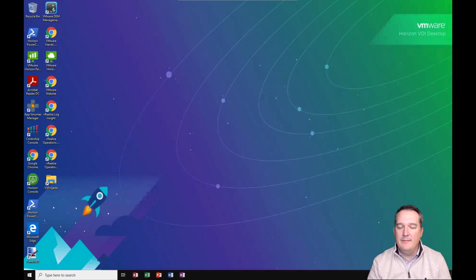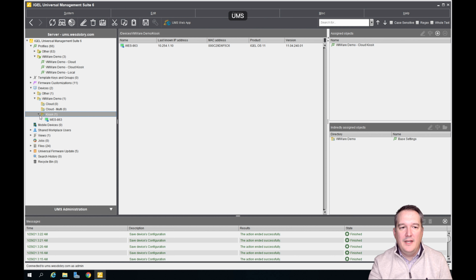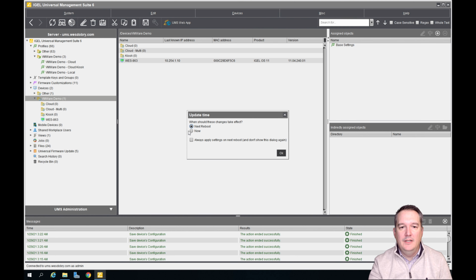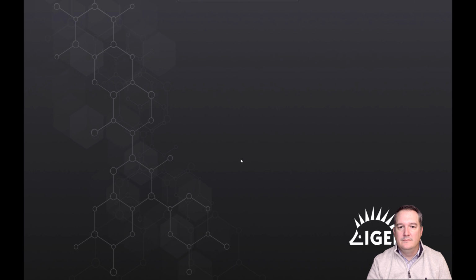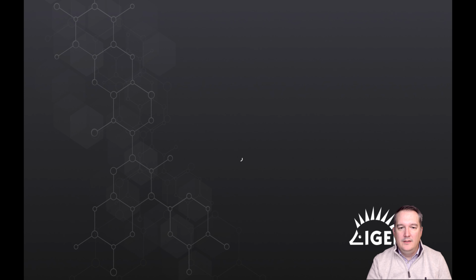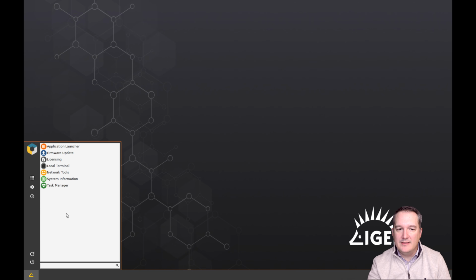So now you'll see a full screen Horizon client, automatically authenticated, automatically launched in a VDI desktop. So no user interaction required, gets me to a Windows desktop on a highly secure Linux endpoint operating system. And then also as quickly as that, I can take this device and revert it back to how it was originally as well. So that's multiple different workflows, multiple different configurations, all done in a matter of a couple minutes.